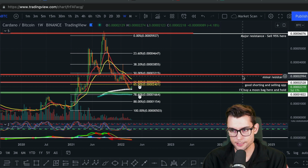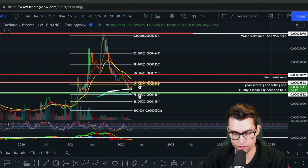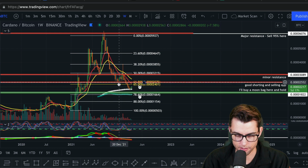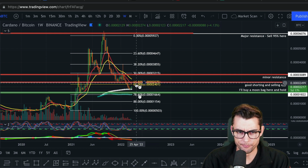And I think the last thing that I'm going to do is just check the Cardano against Bitcoin chart. You could see that it actually did bounce off of the 200 weekly exponential moving average, which is great. And if it does come up here on the ADA against Bitcoin chart, this is definitely the biggest resistance area, right around 2600 to 2623 sats. So this is a great shorting opportunity.